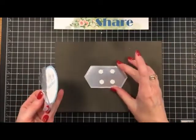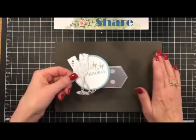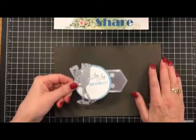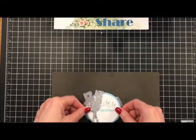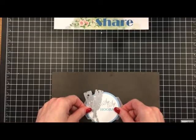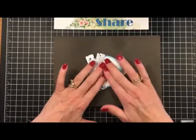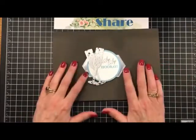All right, so here is the silver foil nested label. Okay, now this may go out of camera. I have to bring it closer to me so I can actually see that I'm getting it in here right. So I will bring it up in just a second, but that looks pretty good. And this is where I ended up placing it.